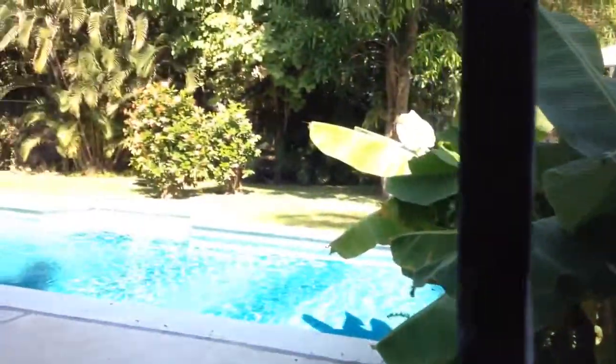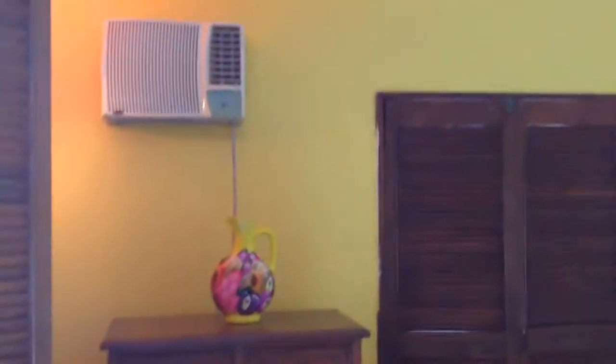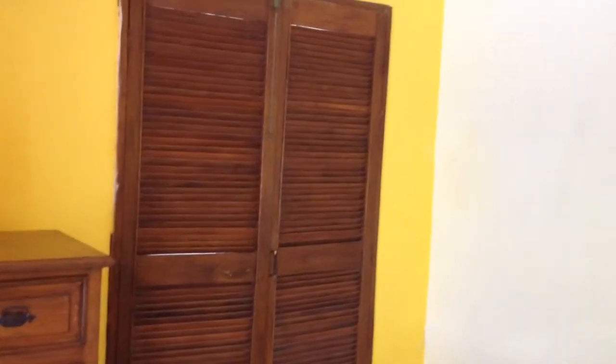Okay. And then to the right is the one bedroom. Also, it's a large bedroom. It has the same shutters for keeping it quieter and cooler and darker, or you can open up and have your sliding glass door out to the yard and the pool. This one also has a window unit. And then this goes out to another little side walkway.